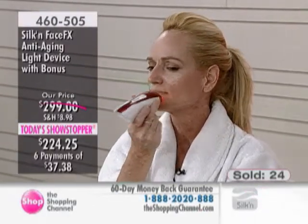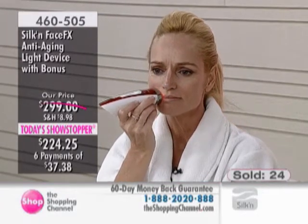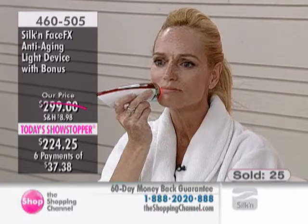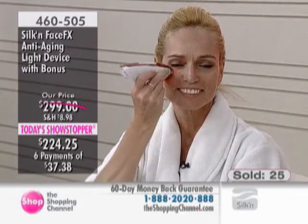When you can penetrate through all layers of the skin, you then go right to the source, the collagen. You rebuild it and remodel it from the inside out. There is no other at-home device on the market that does this, or that goes as deep as FaceFX goes. And adding the heat to it, I can see that's why Barb is loving using it.